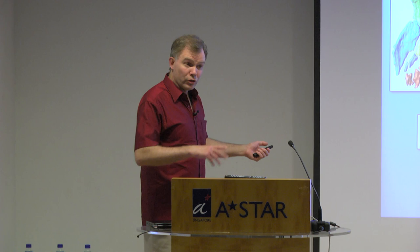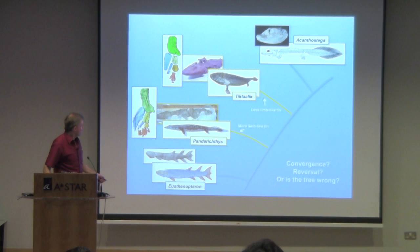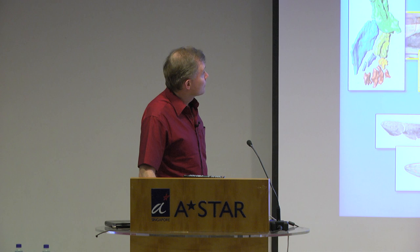Or is it the tree that's wrong? Should the branches flip? We really don't know. In very general terms, no doubt this structure is correct. But the details are fuzzier than one might like to think. But anyhow, leaving these guys aside and moving a little way up, we get to the tetrapods of the Devonian period, the earliest known vertebrates with limbs.